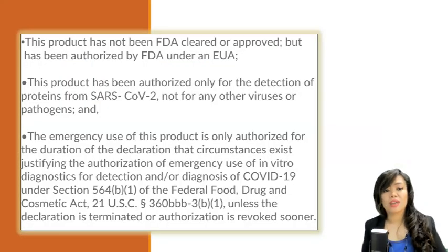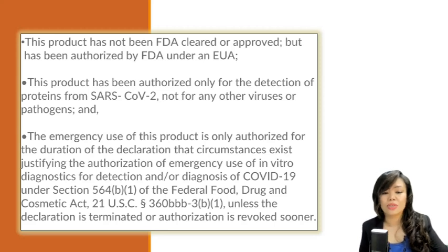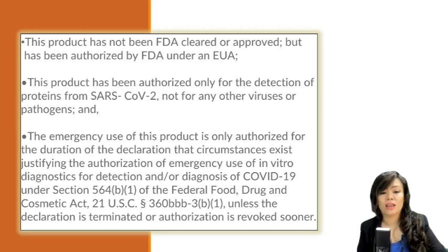Now, let me share with you some of what they have mentioned in their disclaimer or note. They mentioned that this product has not yet been approved or cleared by the FDA, but has been authorized by the FDA under an EUA. I think most rapid antigen tests are like that. This product has been authorized only for the detection of proteins from SARS-CoV-2, not for any other viruses or pathogens. So it's specifically only for SARS-CoV-2. The emergency use of this product is only authorized for the duration of the declaration that circumstances exist justifying the authorization of emergency use of in vitro diagnostics for detection and/or diagnosis of COVID-19 under Section 564(b)(1) of the Federal Food, Drug, and Cosmetic Act, 21 U.S.C. 360bbb-3(b)(1), unless the declaration is terminated or the authorization is revoked sooner.